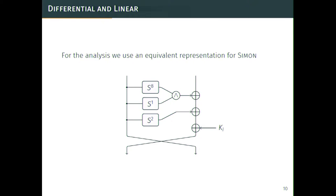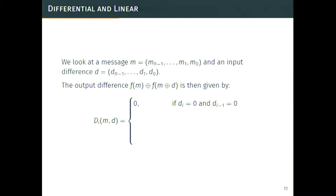First, to simplify our analysis, we show in the paper that it's sufficient to look at this. For one round, we can derive the differential and linear properties using this construction. Of course, for many rounds it matters because of different diffusion properties. So let's look at one round. I would like to give a more intuitive approach to how we obtained our results.